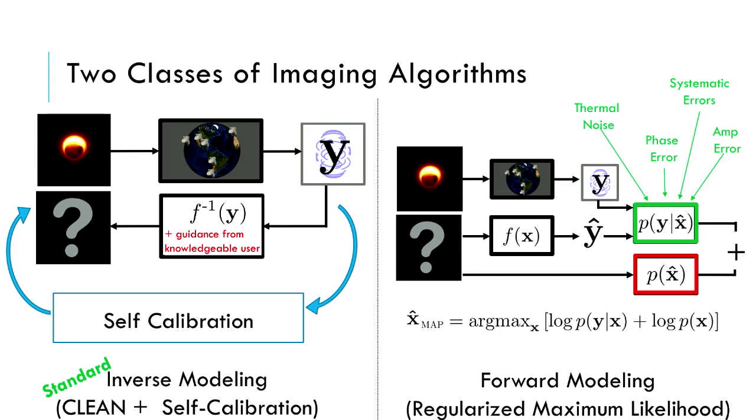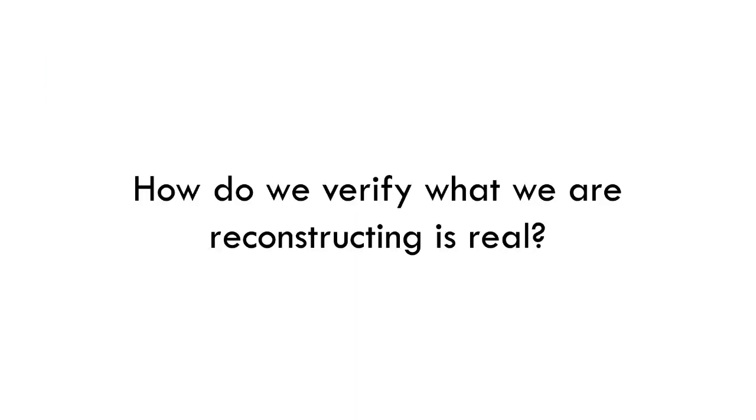And that can bias our picture of the black hole. So for instance, we wouldn't want to say that we think a likely image is an image of a ring, and then be surprised that we get an image of the ring. We want to be very careful about this when we're imaging. And so the big question we faced when dealing with M87 data is how do we verify that what we're reconstructing is real? And we tackled this through a 2-step process.